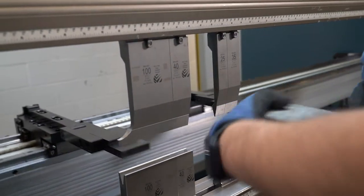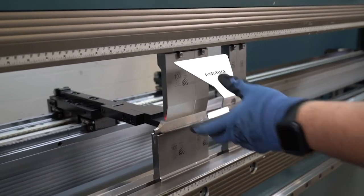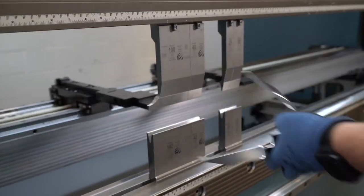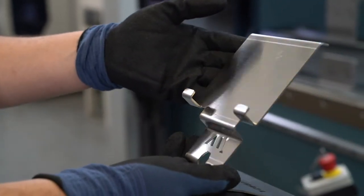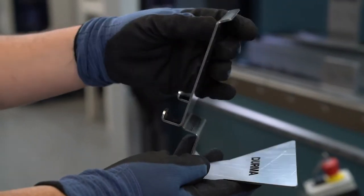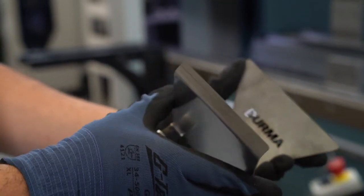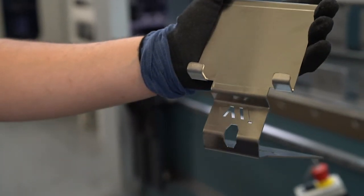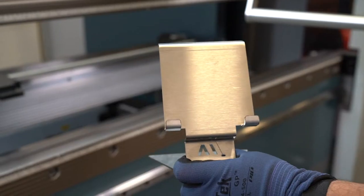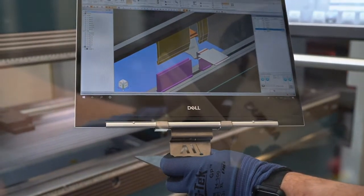The servo brake moves so quickly that we've already done about 6 bends already. Now here with our final bend, you can probably tell what this part is. It's a tablet stand. Looks great. If you contact us, you can get another one. Nice tablet stand there. And the tablet fits nicely.